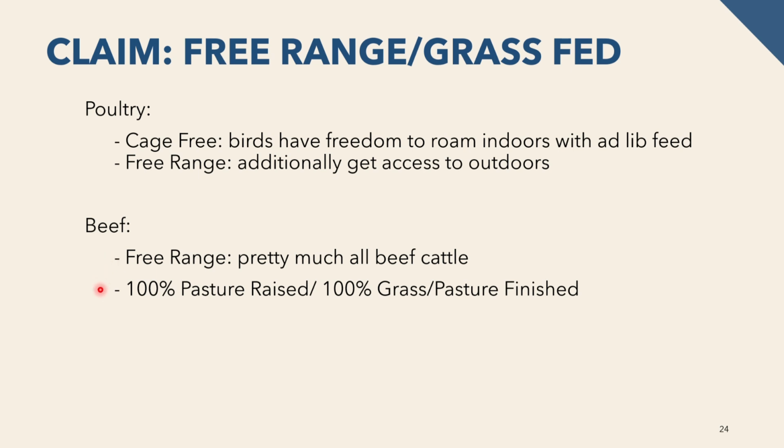So if you are trying to avoid any of that grain-fed finishing, you want to look for the claims 100% pasture-raised or 100% grass or pasture finished, because that means that beef cattle was on grass its entire life. So it is truly 100% free range.